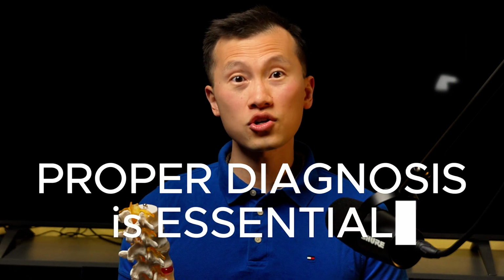Now, I want to end the video with key points to consider prior to considering an injection. Number one, understand the diagnosis that has led to the reason for the injection. Number two, is it the appropriate time for this type of treatment? The trajectory of pain and functioning, as well as whether or not alternative, less invasive options have been tried, factor into this question. Number three, understand the risks and benefits.